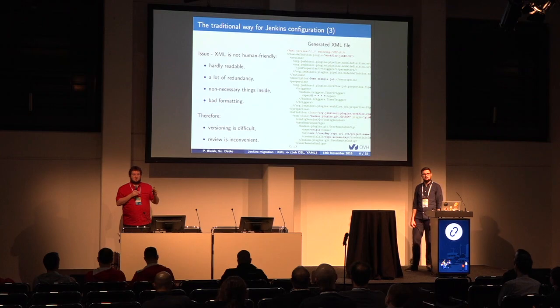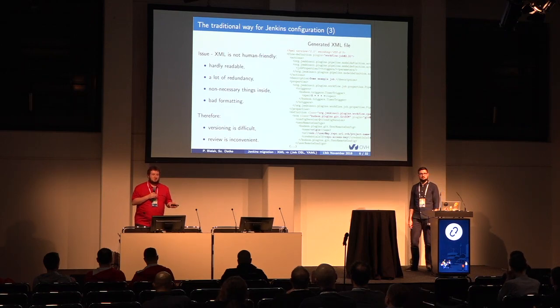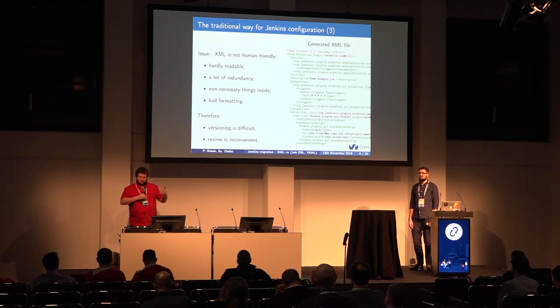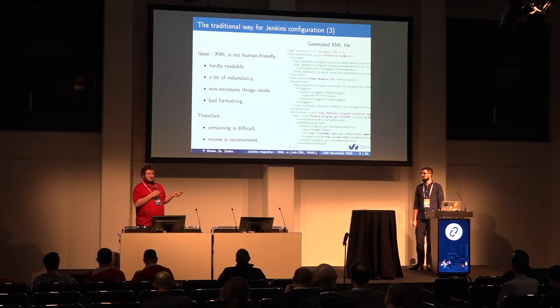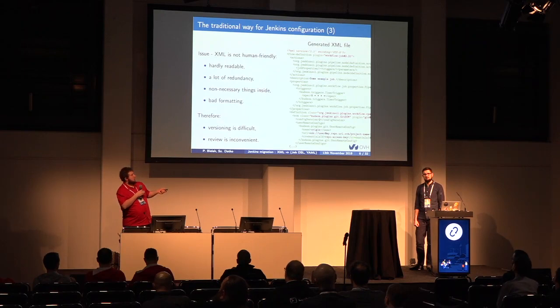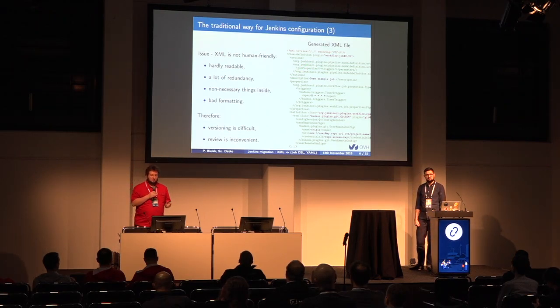Therefore, imagine you would like to have a review of changes in Jenkins depending on such XML files. It would be inconvenient for people because they would be afraid of looking at such abominations. And versioning such files will also be difficult because, for example, when you update your jobs through the UI, and in the meantime, if there was any plugin update, not only the thing you wanted to change will be updated, but also the version strings in the XML attributes.